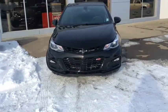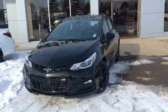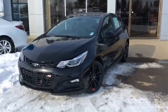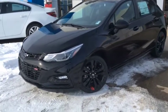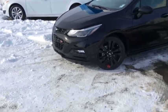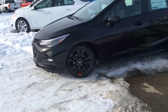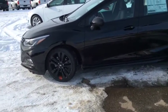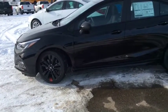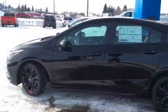This is stock number 18C6, a 2018 Chev Cruze hatchback, finished in a black exterior and enhanced with the Redline edition and the Rally Sport package, giving it 18-inch black wheels with red accents, black badging with red outline, black beltline moldings, Z-Link rear suspension, a sport body kit, front fog lamps, rear spoiler, as well as the RS badging.